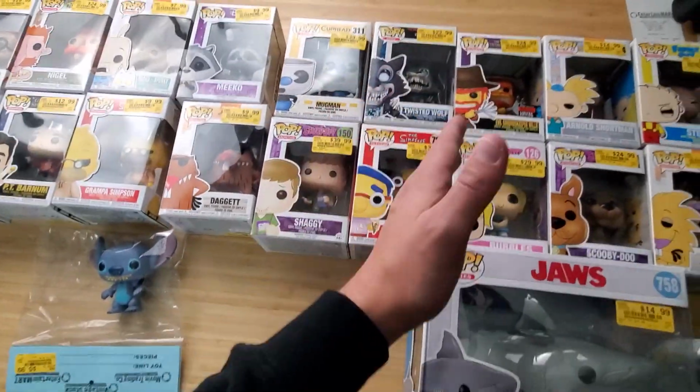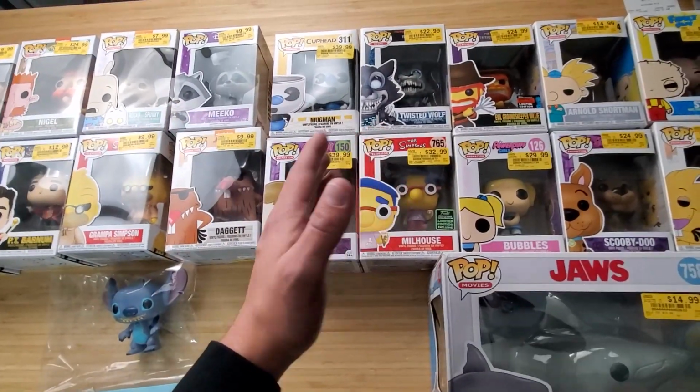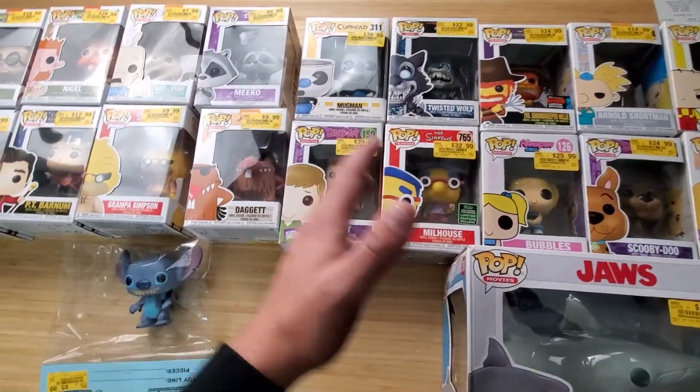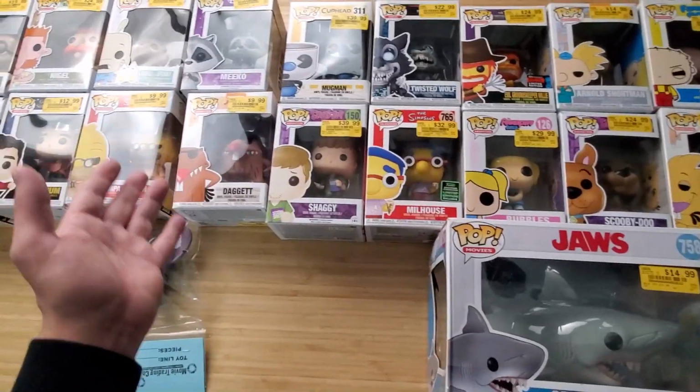So probably about half of these I'll keep in my collection. Half of these I'm going to be selling on Whatnot. And I figured it would help offset the cost of the things that I wanted to keep. And overall, I think we did pretty good.